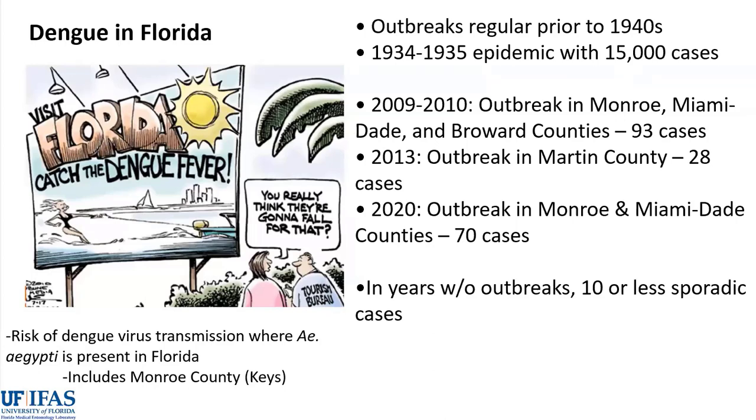Then in years where we don't have outbreaks, there can be 10 or fewer sporadic cases of dengue in Florida. So far this year, luckily we haven't had any cases. So very happy about that, and crossing my fingers that that'll continue.